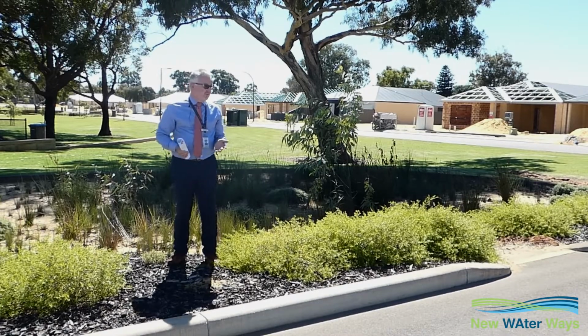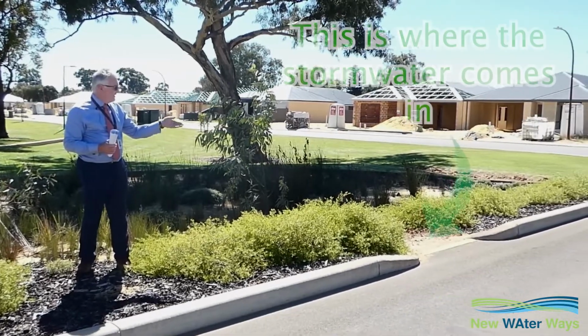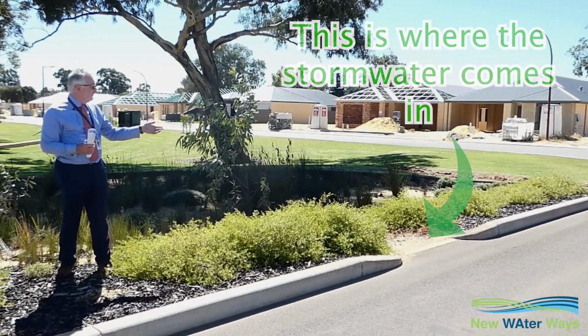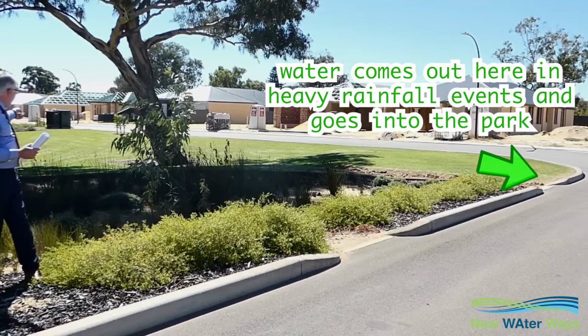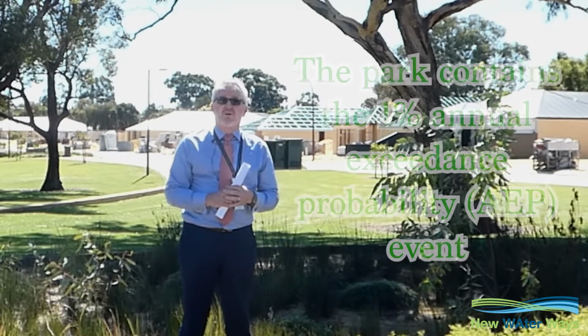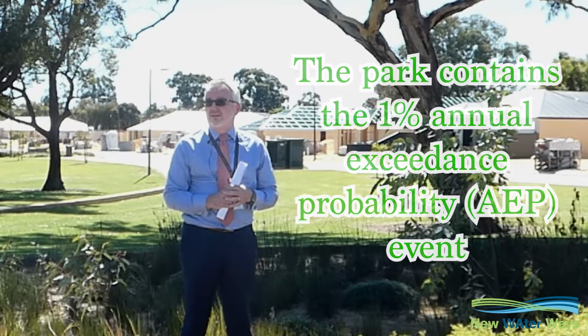Water sensitive urban design. We have a primary inlet here immediately to my left, which takes the first flow. Once we get into the heavier flows, we have a secondary inlet which actually discharges down onto the turf area immediately behind me. The rain gardens and the entire park area are designed to accept a 1 in 100 year storm event, or 1% AEP.